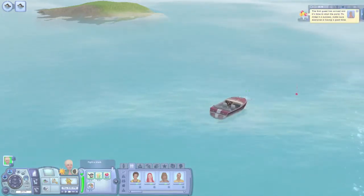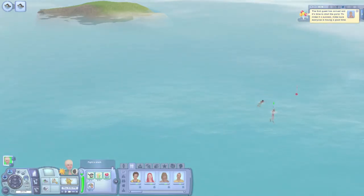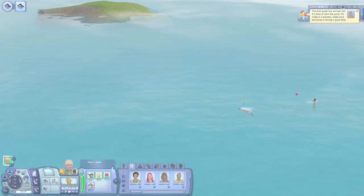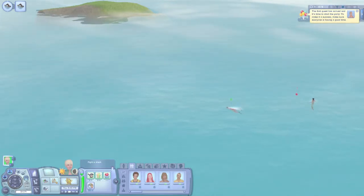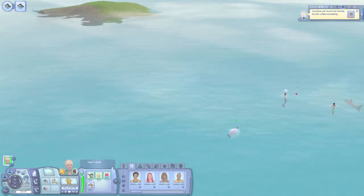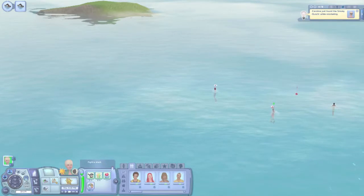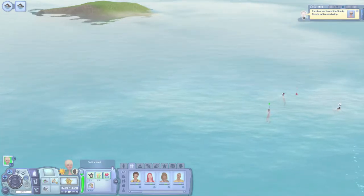Somebody else has just turned up to try a bit of snorkeling as well. There, she just found something. So she's collecting things while she's on the surface. Just watch that sim on the right. We might see something exciting. A little shark fight. He won. That shark's gone now.